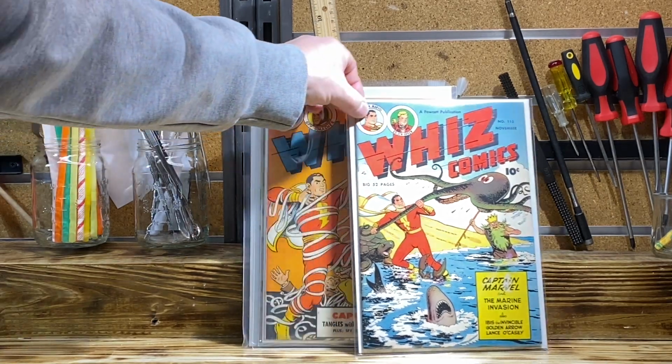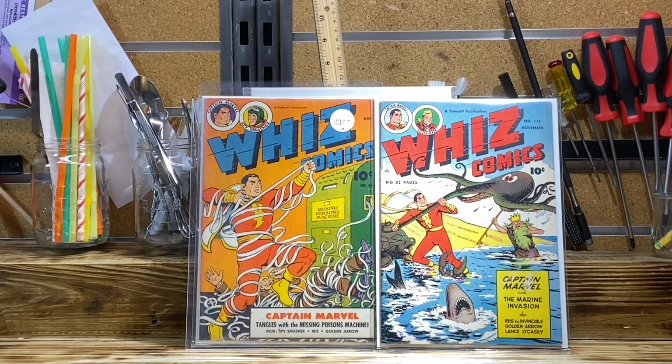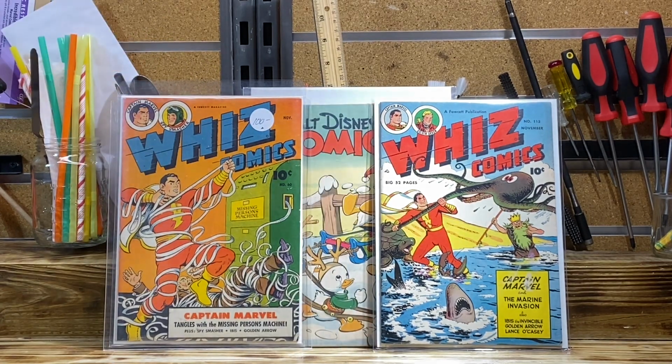So these are the books that I got in the comic book show that I went with Angelo the comic guy this past weekend. I hope you thought they were cool, and stay tuned for future uploads with what I'm gonna do to these books to send them to CGC.